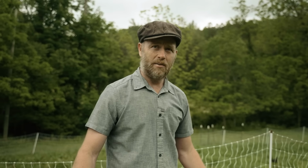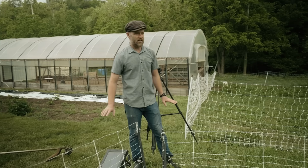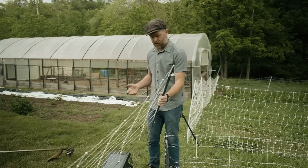I won't be surprised if I put them back in the brooder, but this is a good demo for you guys. Pretend these turkeys are 6 weeks old. We'll see. Maybe if it's on, they won't hit it. Okay, let's pick this up. You pick it up like this.